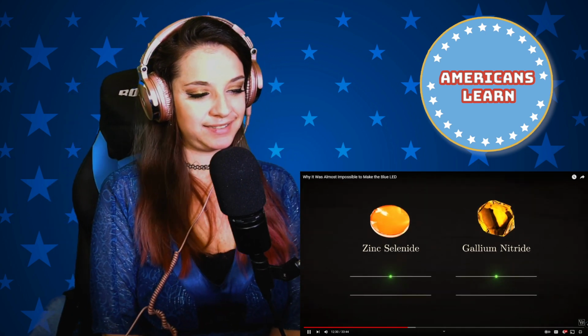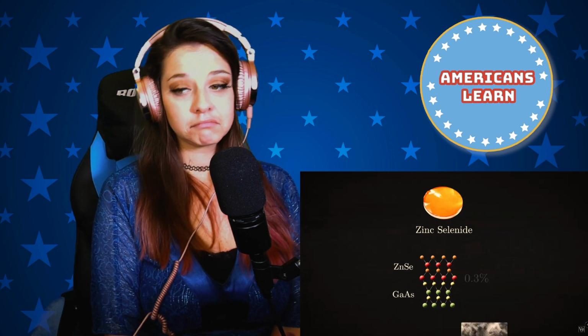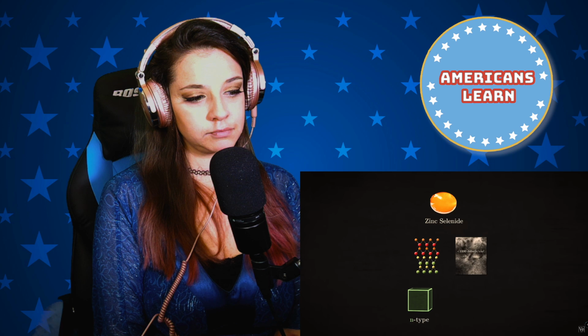Band gaps theoretically in the blue light range. Zinc selenide was the far more promising option. When grown in an MOCVD reactor, it had only a 0.3% lattice mismatch with its substrate, gallium arsenide. Therefore, zinc selenide crystal had about 1,000 defects per square centimeter, within the upper limit for LED functioning. Its only issue was that while scientists had figured out multiple different ways to create N-type zinc selenide, no one knew how to create P-type.